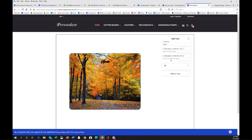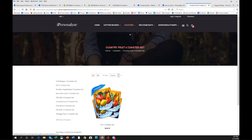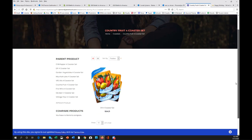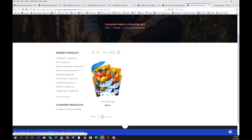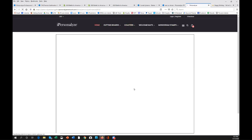But anyway, here's a cutting board, and there's coasters and all kinds of things that he basically has set up a program with realtors all over the country. They go to his site and order. And then when they need one real quick, he produces the product for them and sends it out. It's a beautiful deal.